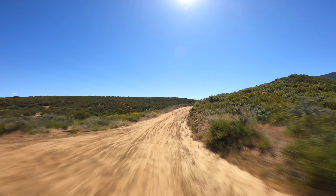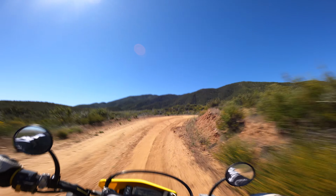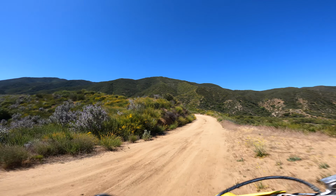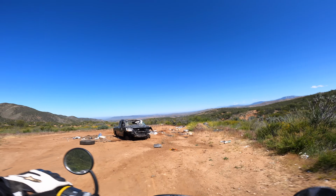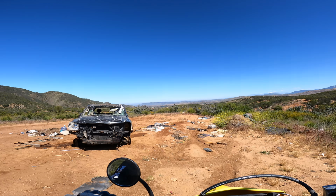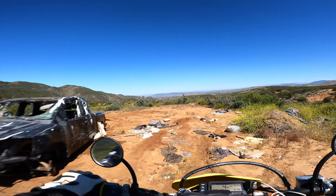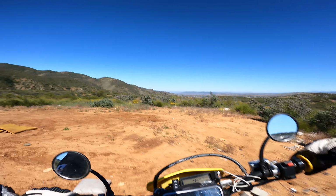Oh my gosh. Let's go check that out. That's crazy. That's what happens when a truck gets left in SoCal. Man, that sucks for somebody. Jeez. Look at this. Holy smokes. Got burned. All the wheels taken off. Everything that was inside. Paint thrown, glass everywhere. Let's not get a flat.